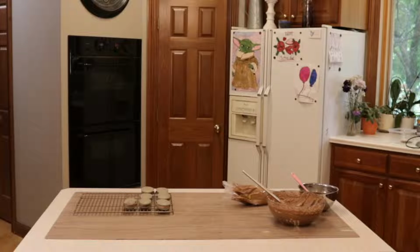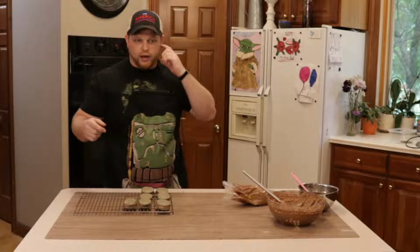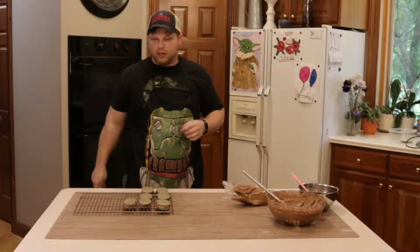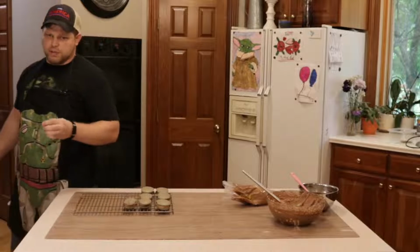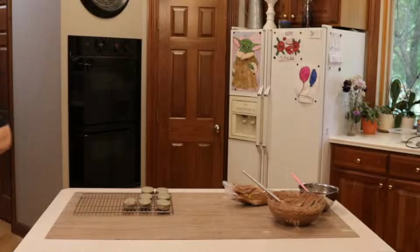So again, when it comes to warming up the melted chocolate, you can do it over a double boiler. You absolutely can do it in a microwave, but if you do, just make sure you're doing it at 30-second intervals or something. So it probably needs another 30.